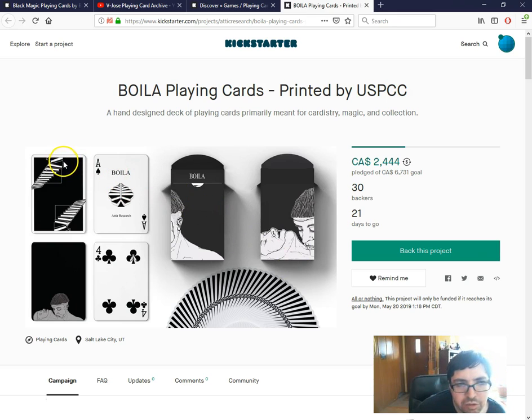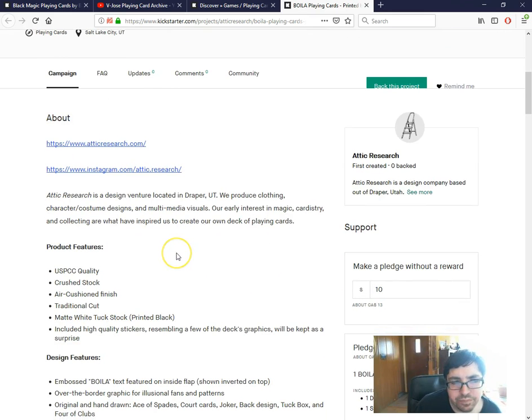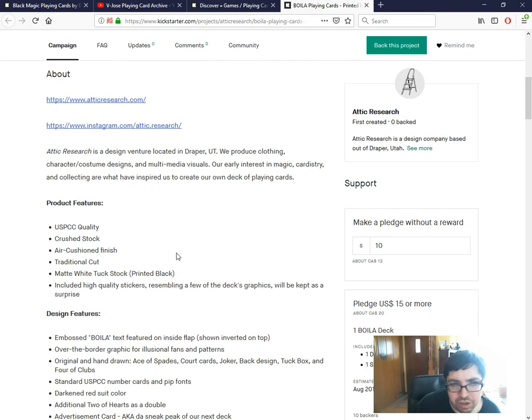And, oh yes, Attic Research. That's right. What you see here is the side of the edge of the attic. The overhang. Using my brain. The roof overhang on the side of a house. That's what you see in the back design, at least that's what I see. And that makes sense because Attic Research is the name of the company. Going to be printed by USPC and all that good stuff.